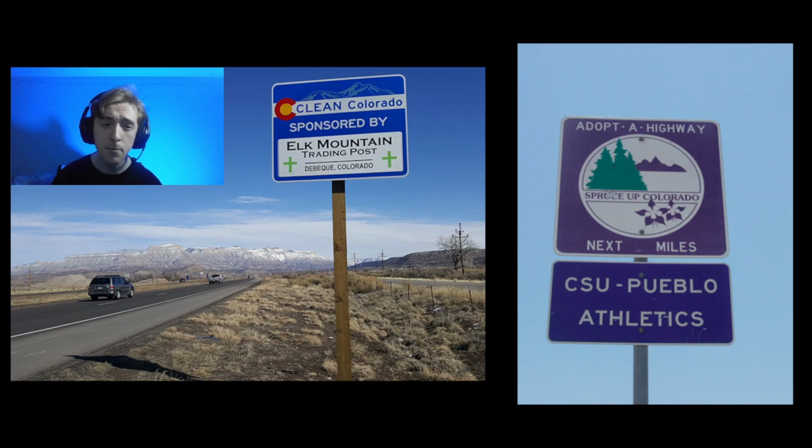Here are 2 examples of a Colorado adopt a highway sign. The first one is pretty clear, but the second one can be muddled up with a few other similar states. So the main thing that I gather from this is there is more of a purplish tint to the background, as well as the trees being clearly conifers and green, and covering probably at least about a third of the circle. And you have a little bit of the mountains at the back that are painted more of a purple tint with some flowers at the bottom.